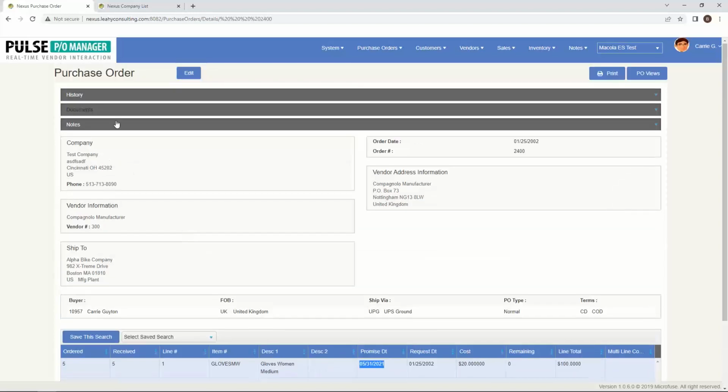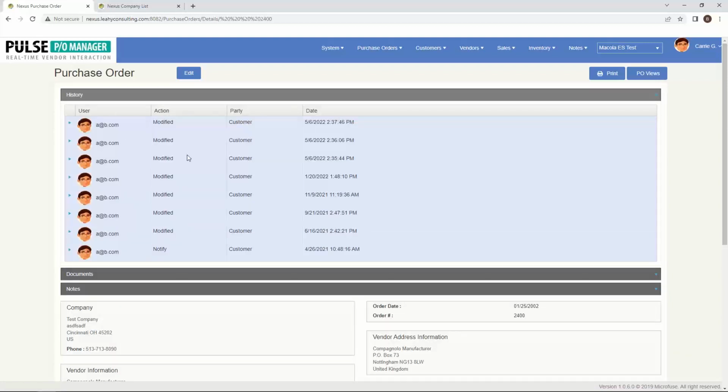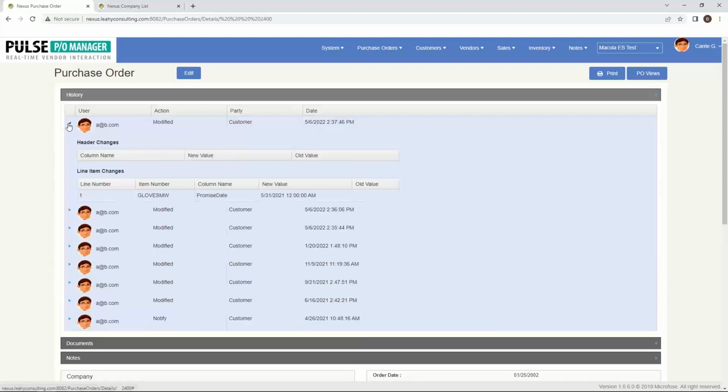If I scroll up to the top, I see this history area, and I'm expanding this. This would be able to show me any of the modifications that have taken place with this particular purchase order. In this case, this one's being used a lot for our demo purposes. If I come into the most recent change that took place on May 6th, that was by myself, who I'm signed in as, I'll be able to see that there previously was not a promise date keyed in, and we've put in a new promise date of May 31st, and which line item it was for.